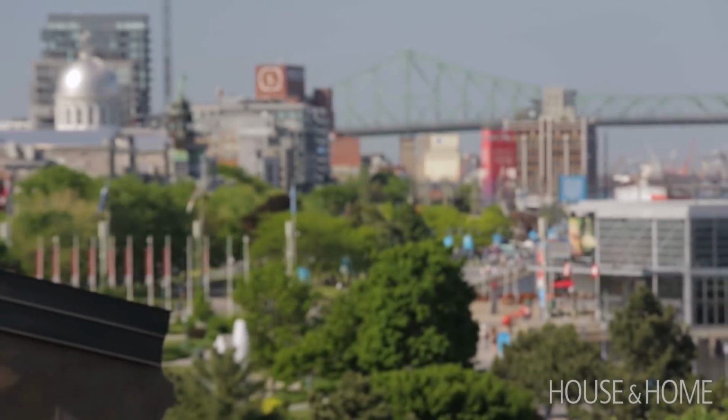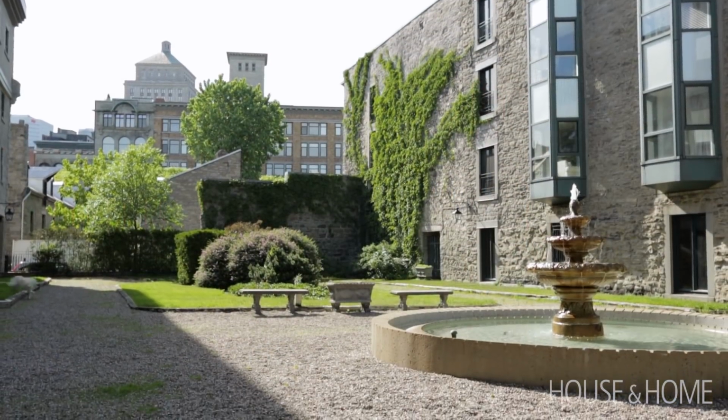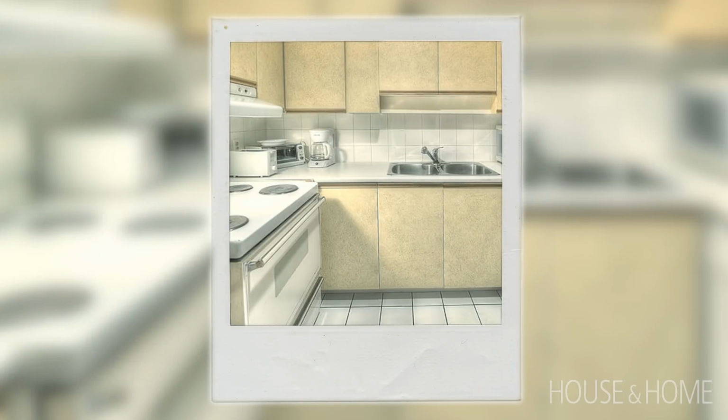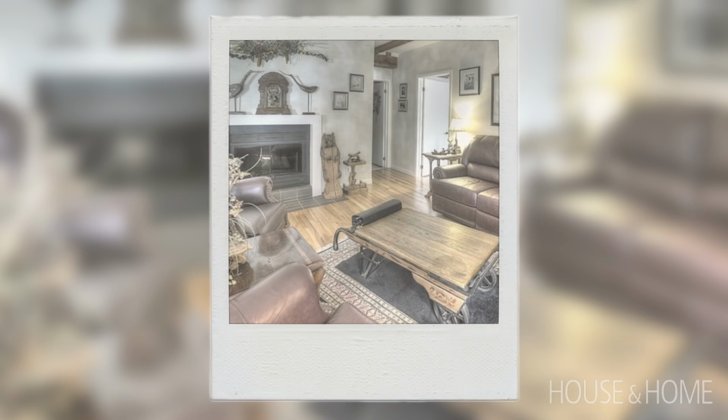Welcome to my sanctuary, Jardin Petit Troisième in Old Port in Montreal. The building is a historical building in Old Port. It is from 1840 and it was converted into condos about 25 years ago, and it needed a really good refreshment. As soon as I got it, I spent a night here, and the first thing I did after that was gut it. I completely gutted it.